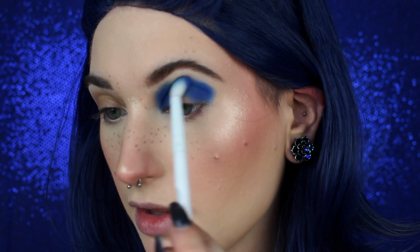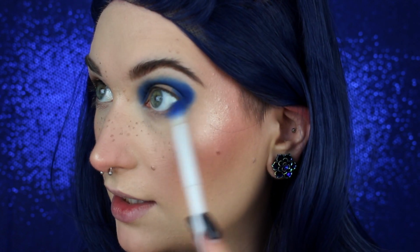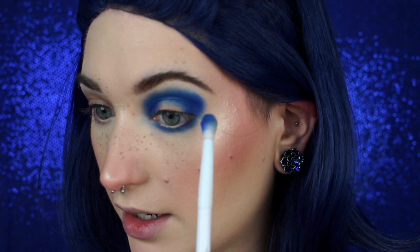So I'm just taking this all the way from inner to outer corner and throughout the rest of my crease, just to get that base going. And I'm going to do the same to the lower lash line. I'm just going to drag it all the way across. Ooh, I have a gold eye pencil I haven't used yet from NYX. I'm excited to use that later.